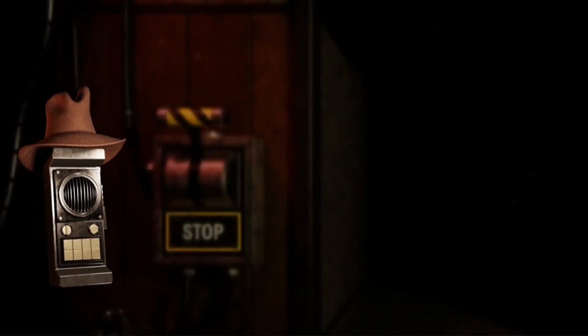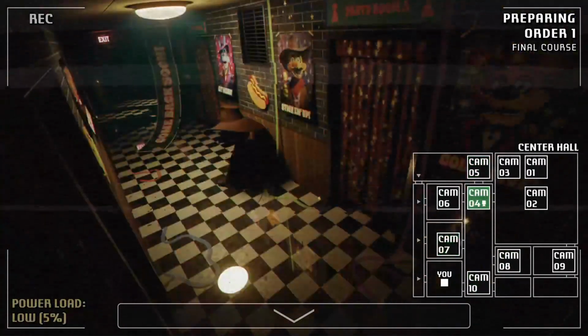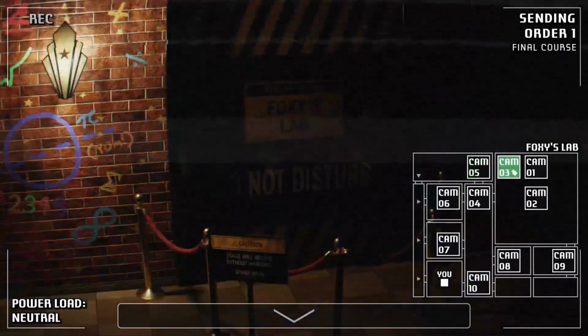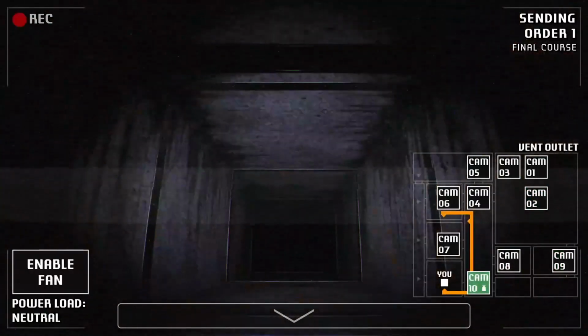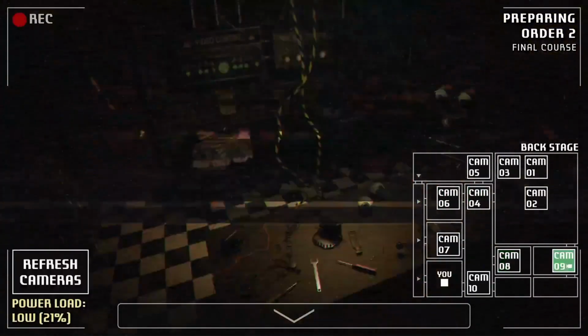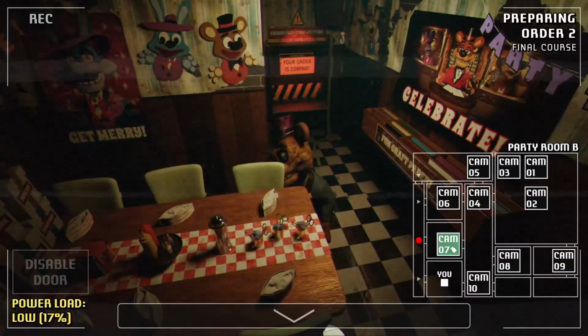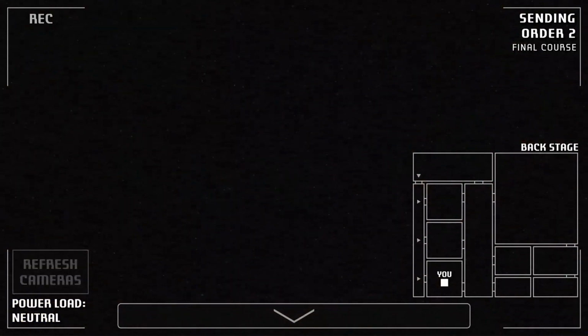Let's get her going. Where did he say that Threadbare was? Weird that Foxy hasn't been coming out yet. Where's my man Threadbare? Oh, hey. Oh, no. He is... Oh, no. He's on the move. Oh, there you are. Just in case. Okay. You're dead.